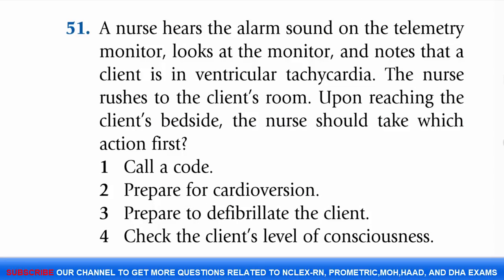One. A nurse hears the alarm sound on the telemetry monitor, looks at the monitor and notes that a client is in ventricular tachycardia. The nurse rushes to the client's room. Upon reaching the client's bedside, the nurse should take which action first? 1. Call a code. 2. Prepare for cardioversion. 3. Prepare to defibrillate the client. 4. Check the client's level of consciousness.